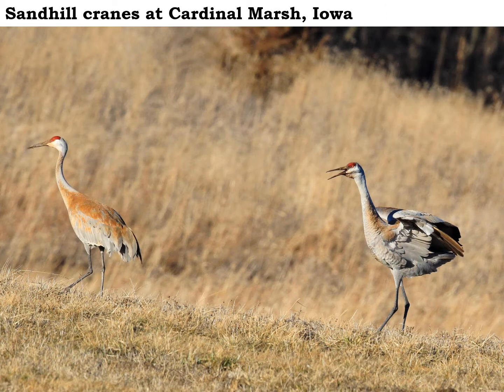Another neat sign of spring here in the Driftless region is when the Sandhill Cranes come back for another nesting year. This is a fairly recent phenomenon here in northeast Iowa. Back when I was a kid, you would have never seen or heard a Sandhill Crane here in Winneshiek County, at least not during the nesting season, but they are a common nesting bird at Cardinal Marsh, which is on the western side of Winneshiek County.